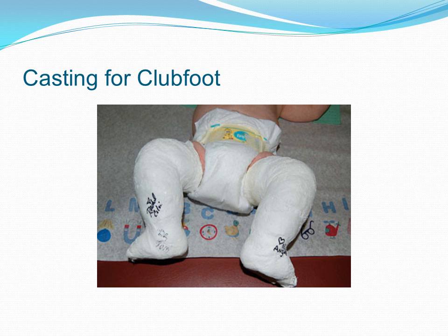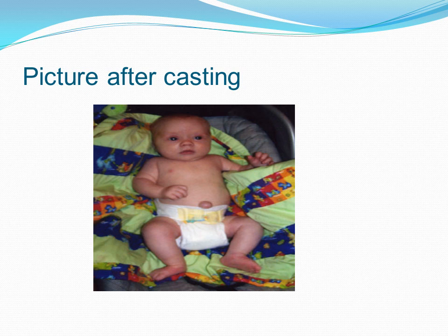So here you can see casting for clubfoot. You can see that they've tried to straighten out those ankles and straightened out those feet. And then this is after. So you can see that the heel is in the proper position now. They're not supinated anymore. The soles of the feet aren't supinated anymore, and there's adequate flexion at the ankle here.